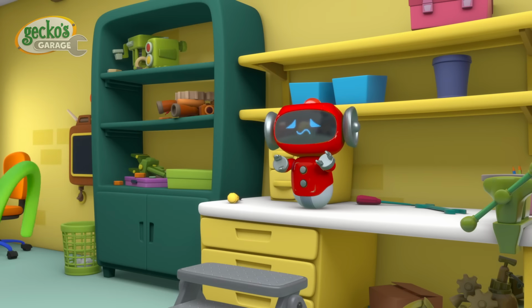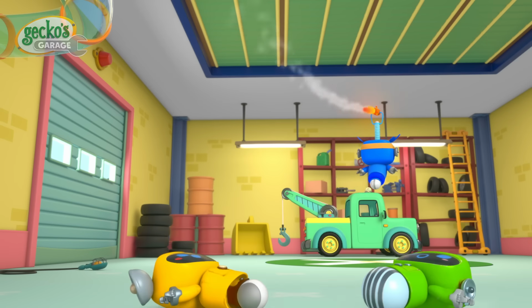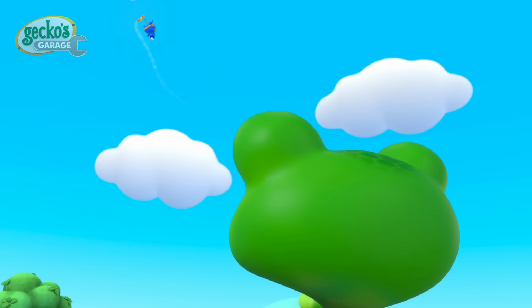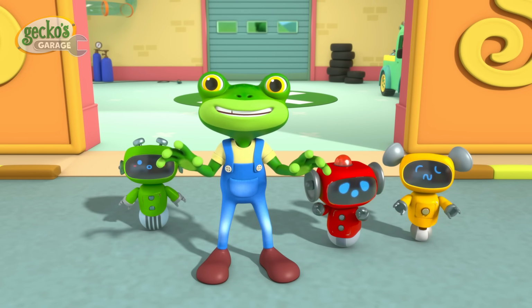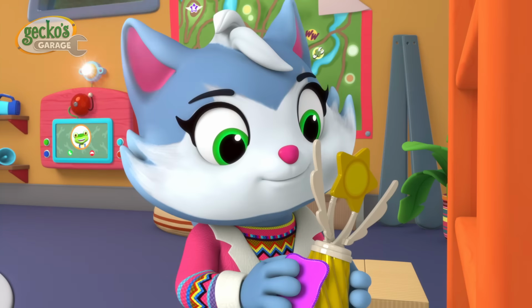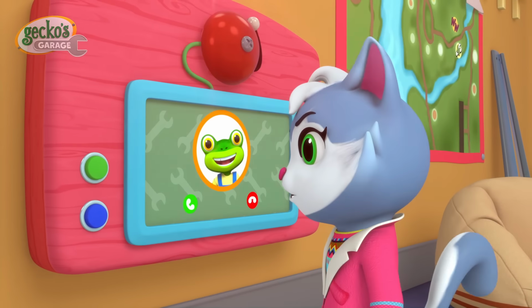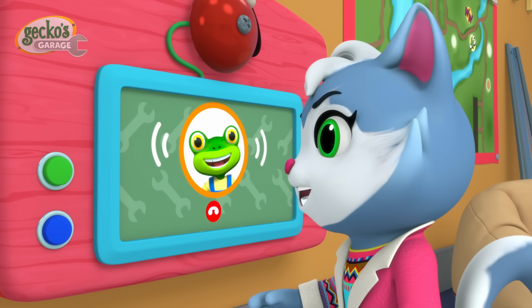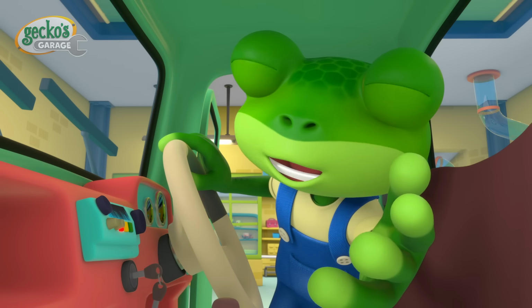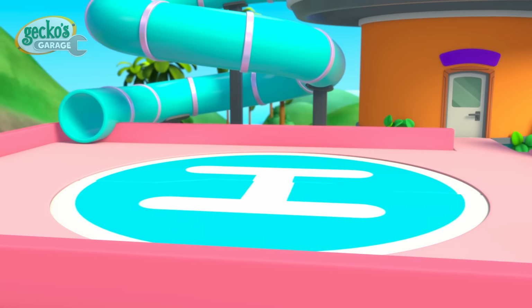Oh, no! Blue! Come back! Blue! He's too high up for us to reach him. We need some help. Bueno, this is Cat. Cat! It's an emergency. We need your help to rescue Blue. Got it, Gecko. It's rescue time, Helena.